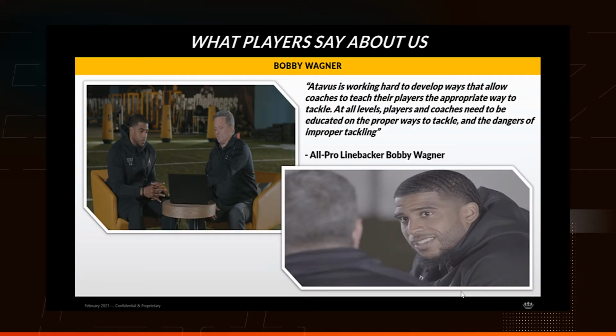We're also working with players at the highest level too. Here's All-Pro linebacker Bobby Wagner. He says that Atavus is working hard to develop ways that allow coaches to teach their players the appropriate way to tackle. At all levels, players and coaches need to be educated on the proper ways to tackle and the dangers of improper tackling.